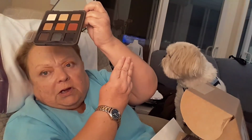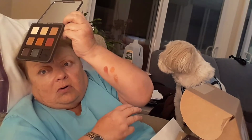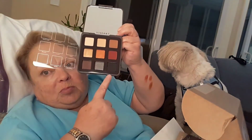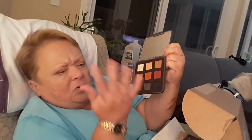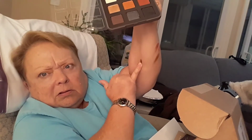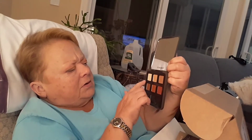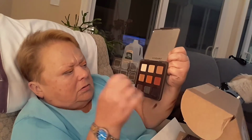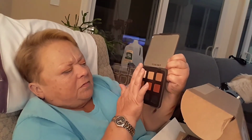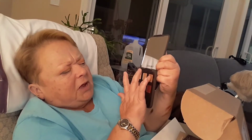Woo-hoo! I don't know about me and my oranges this year. I just got really into orange. Oh, yeah. Black, gray. I'm not sure what that is. Brown or purple? Brown, I think. Yeah, I'm guessing. And up here is just a beige, sort of a gold. Let me see if I can wipe my fingertips off. A beige, a gold, and a reddish brown, maybe.